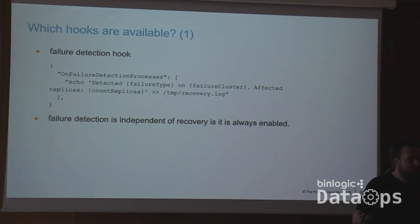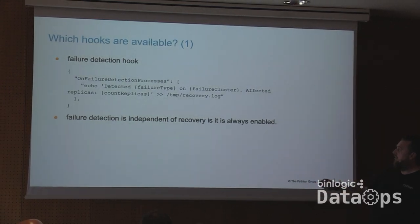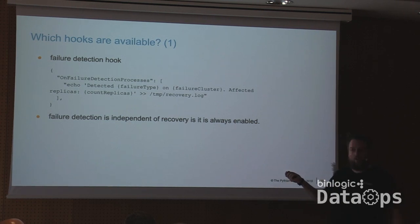It will try to detect failures, but it will not do anything yet with it. So the only thing it does in this case is it says detected a failure type with a cluster name, number of replicas affected. So if you put that message to Slack, then you already know, oh, something is wrong.